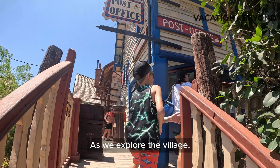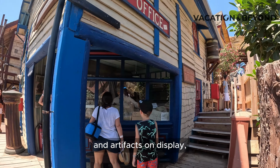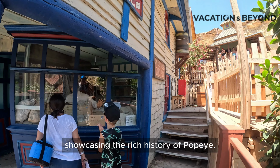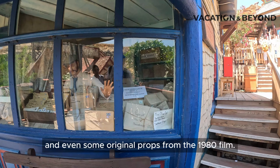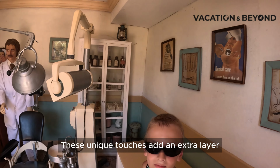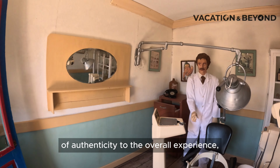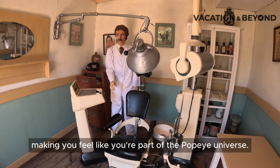As we explore the village, keep an eye out for the various memorabilia and artifacts on display, showcasing the rich history of Popeye. You'll find vintage posters, rare collectibles, and even some original props from the 1980 film. These unique touches add an extra layer of authenticity to the overall experience, making you feel like you're part of the Popeye universe.